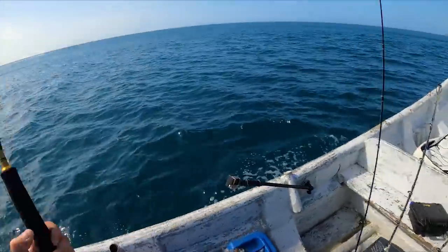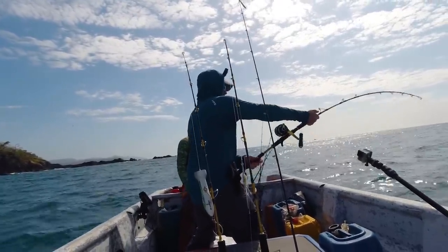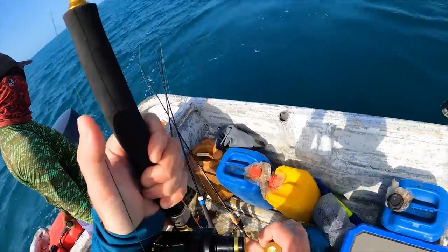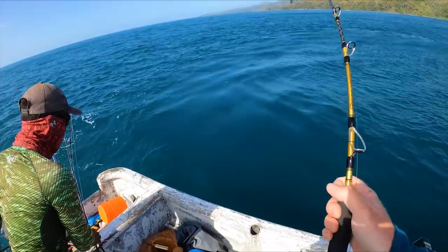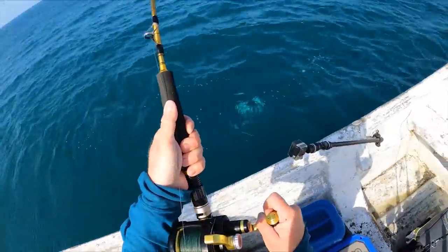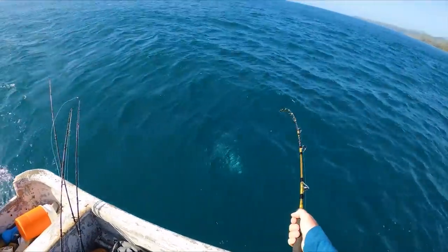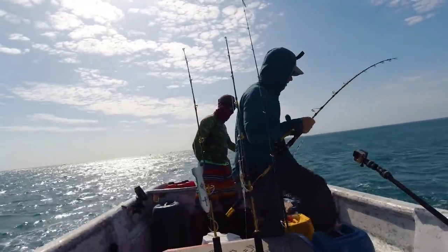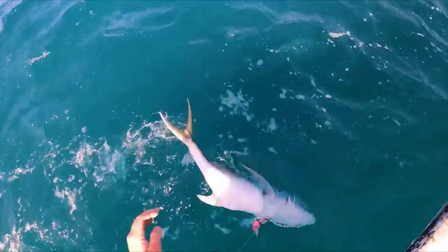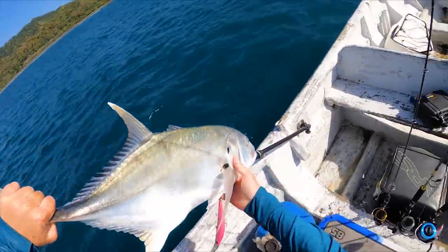Anytime we're moving spots, moving locations, we like to troll the diver. You might as well have hooks in the water, you never know. Still pulling out drag. That's a jack. Very nice one. Looks like it's fighting so hard. Nice. Fun fish. Oh, they are strong.